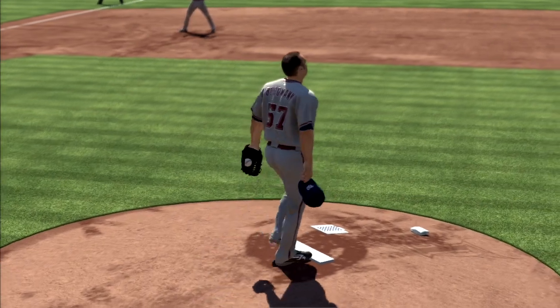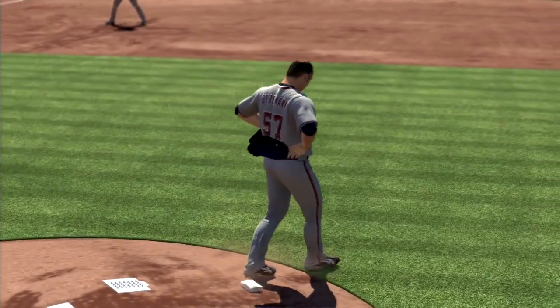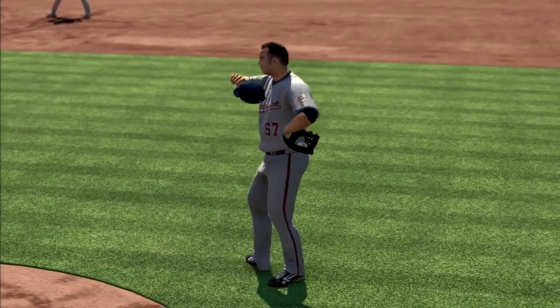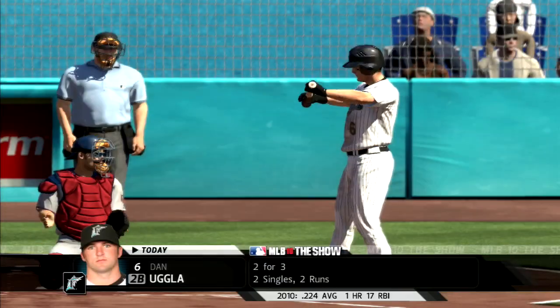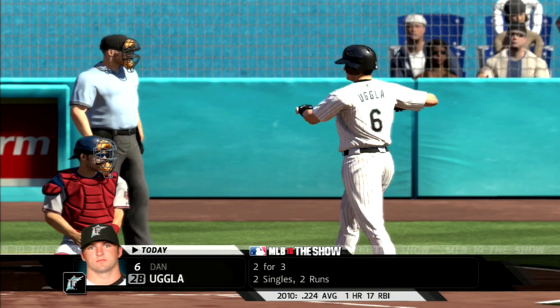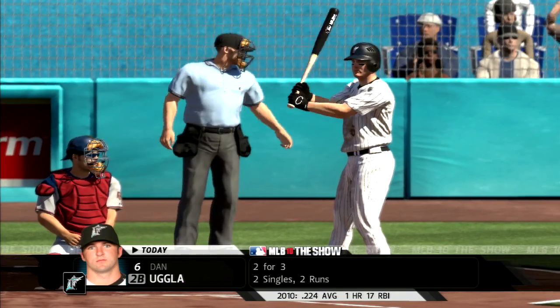And he'll be kicking himself a bit here. He had him 1-2 and then lost him. That's where you really need to finish guys off. Dan Ugla will get another shot now. 2 for 3 in the game.